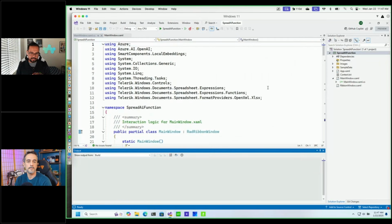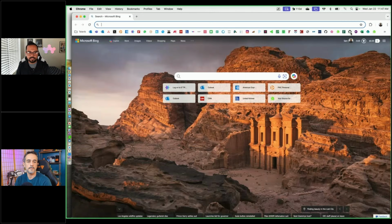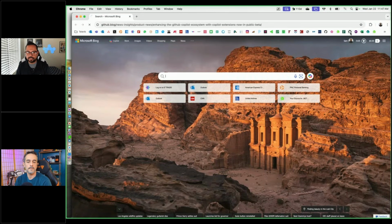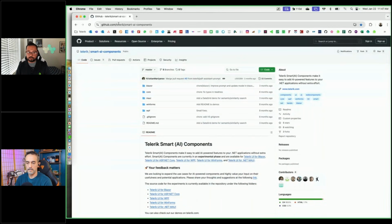And again, all of these things that I'm showing you, they are all up on a GitHub repo. Let me see if I can pull this up really quick. Maybe this one, or no, not that one, this one. Yep, so github.com, Telerik WAC, Smart AI Components. That's where all of this lives. And while I'm on my browser, let me show you two more things. Ed, I'm going to borrow 1 more minute from you here.